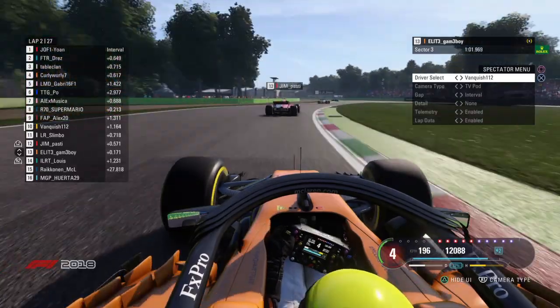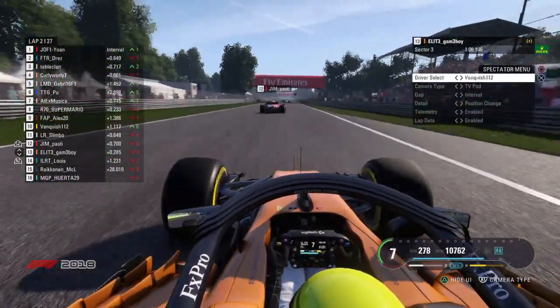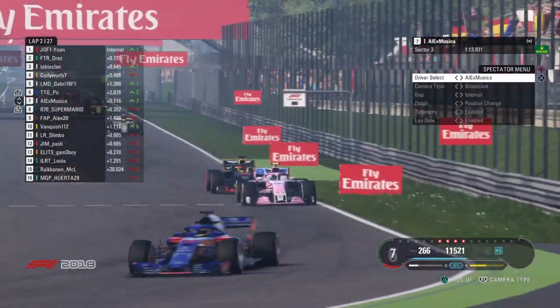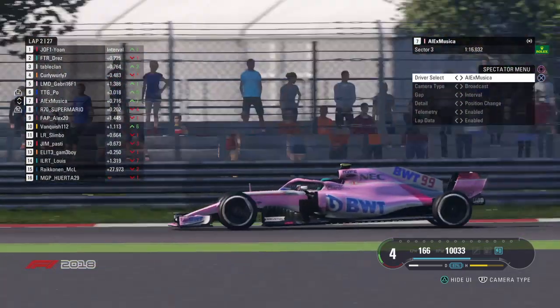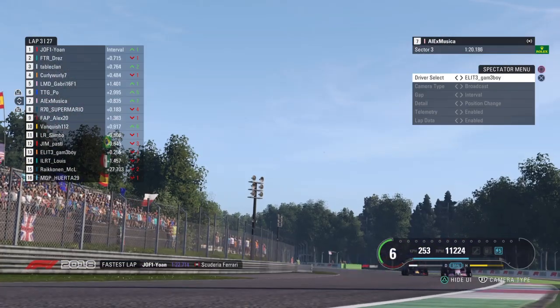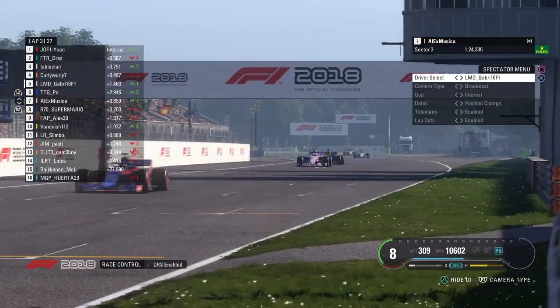Elite Game Boy looking to put the pressure on Pasti then, and if we have a look at the position changes at the start, well, Vanquish is up 6 places, a good start from him then, but an even better start for Alex Musica, up 7 places, and having to defend from Super Mario, who lost 4 positions from the start. Louis in 14th place, lost 7 positions off the start then. So it's been a mixed bag of results then.